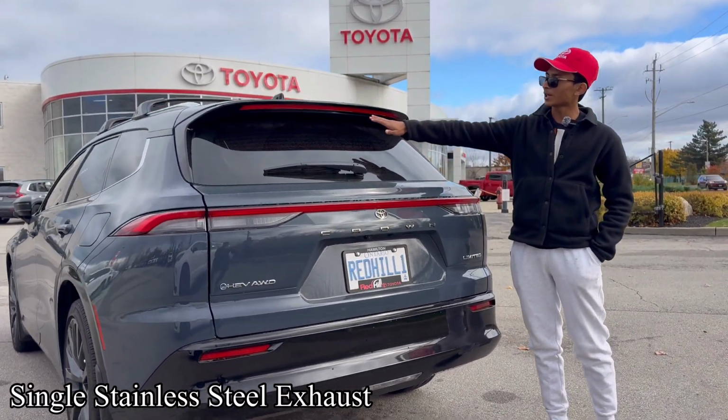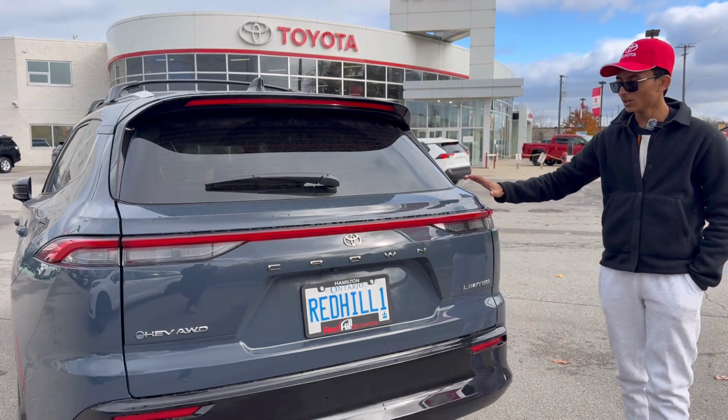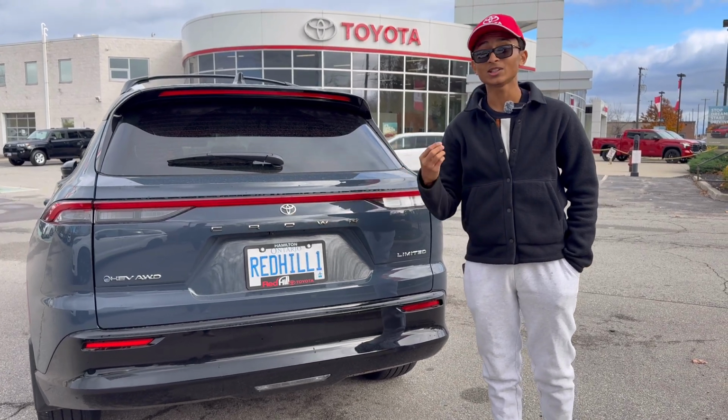You have the upper stop brake light here, and you can see the extended spoiler. You have the rear windshield wiper placed here. It has a nice sharp angle for being like a functional spoiler or something. You have the Crown written with the Toyota logo. That's a bit tiny, but it actually looks nice.